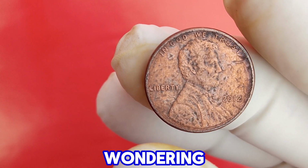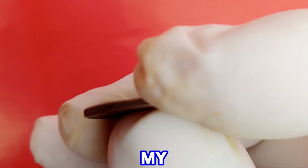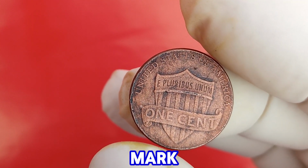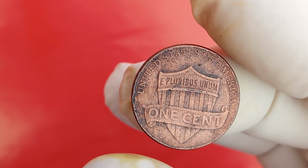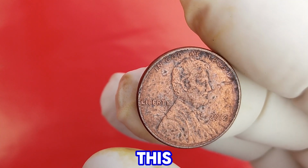Now you may be wondering, how can I tell if I have a valuable 2012 penny on my hands? Well, the first thing you should do is look for the mint mark. Then, check for any signs of doubling or errors. A magnifying glass or a digital microscope will come in handy for this.